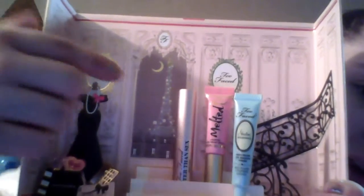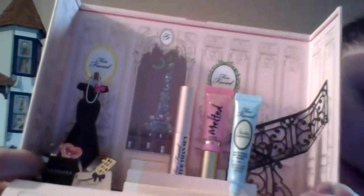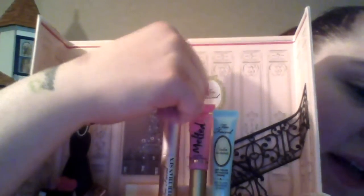It's got the Eiffel Tower, and it has a little Sephora shopping bag right here, and the dress, and the staircase, and this is all 3D stuff right here. And then it comes with a Better Than Sex mascara, a shadow insurance primer, and a deluxe size melted peony, which I already have. But it's a deluxe size as well that came in a kit last Christmas.